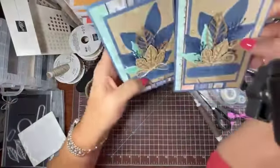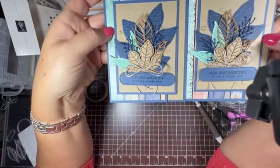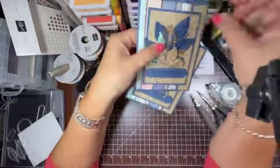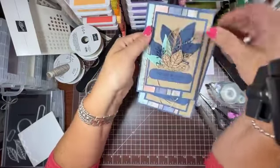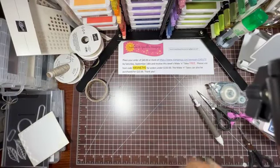Okay, so can you see how pretty those iridescent foil gems are? I think they're just really pretty with the crumb cake. Okay, you guys, we did it. That's card number 3, all done. Let me curl this up a little bit. I kind of want those to stick up a little. Okay, there we go. I hope you guys like those cards.